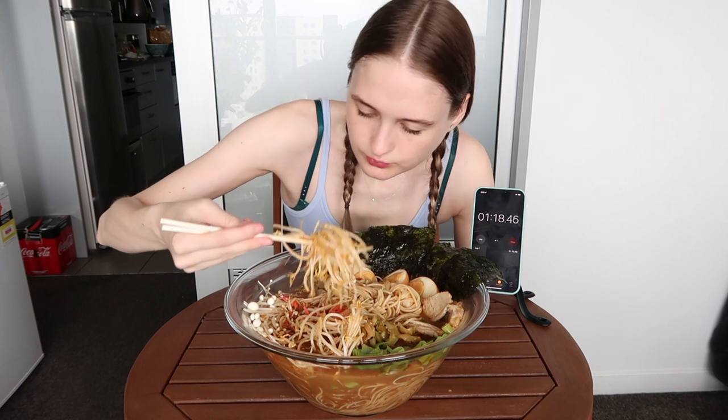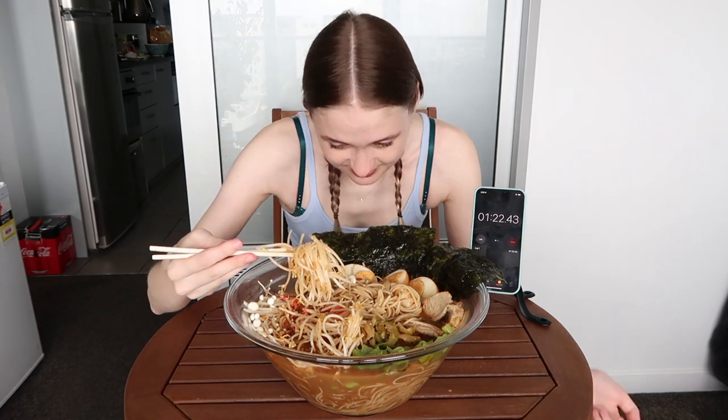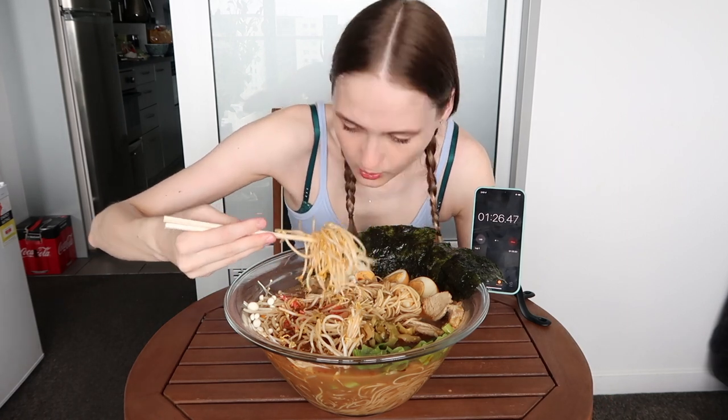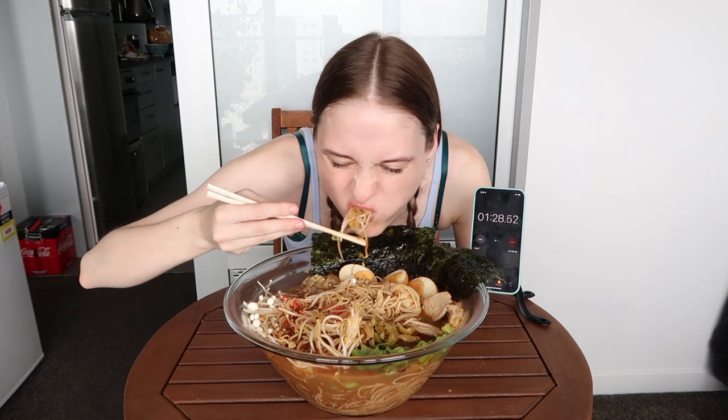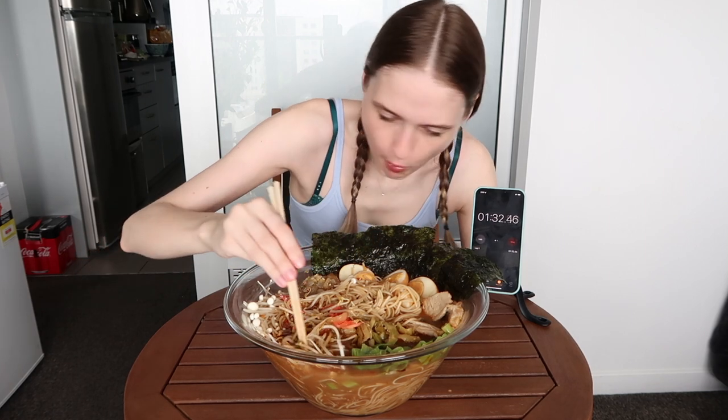Right, some bean sprouts. Ooh. The spiciness definitely absorbed into the mushrooms. Ooh, okay. Mmm. God, I love bean sprouts.